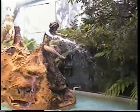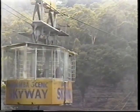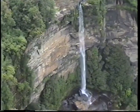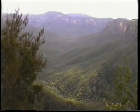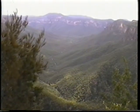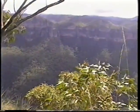This is the Three Sisters Fountain up at the Skyway office. The Gross Valley. It's a different hole from the one that you see from Katoomba. This is a little further north. Another one. This is Perry's Look Down.